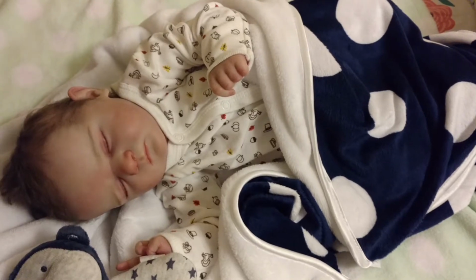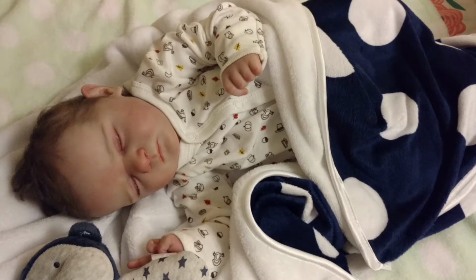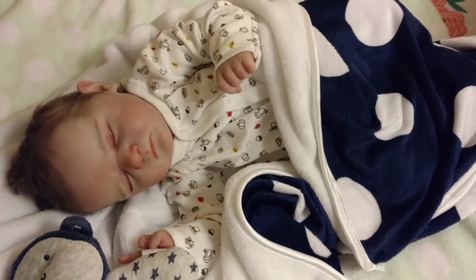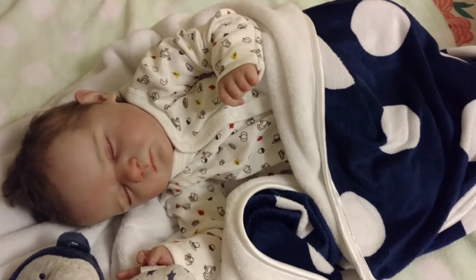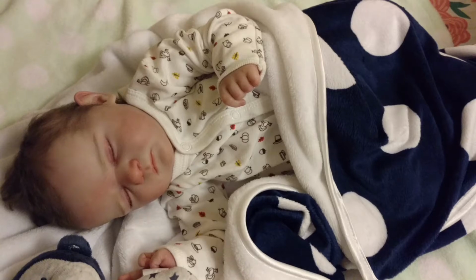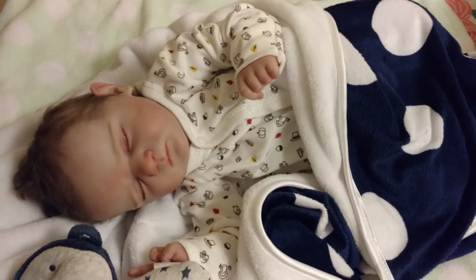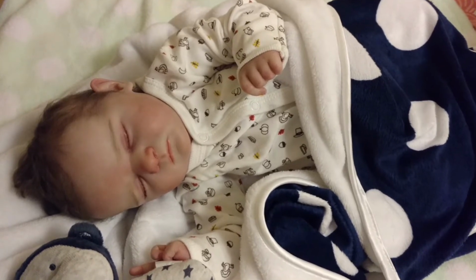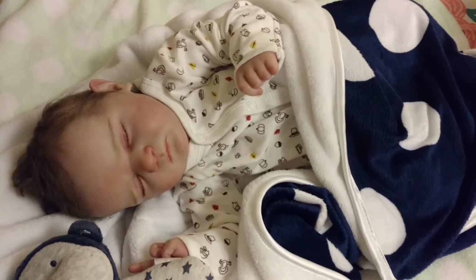So this first one you're looking at here is little William, and I may not remember all the sculpt names, so don't worry if I don't say anything. If I don't say anything, that means I don't remember. But this is Scarlet by Bonnie Brown, and he's just my little precious sleeping boy there. He's still in his Thanksgiving sleeper.